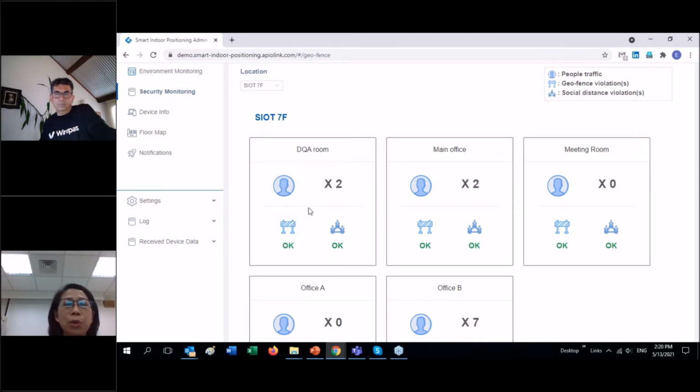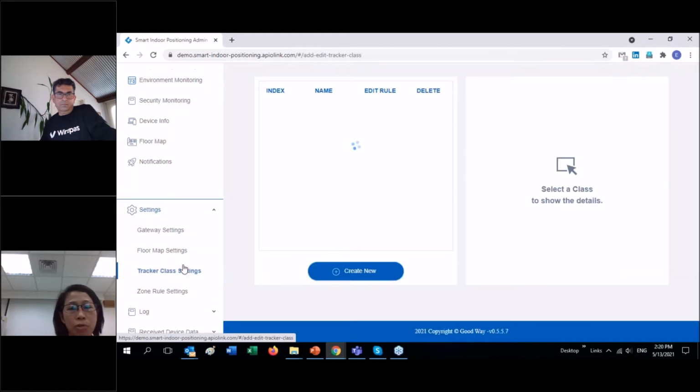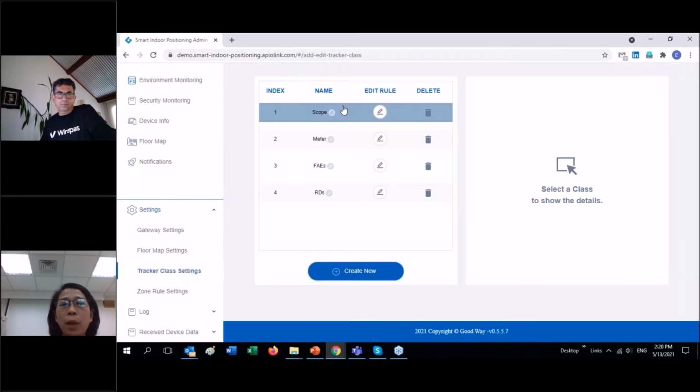But how do we set the rule? We also put a special characteristic in the setting. So if you check here, the tracker class setting, which Tim will explain a little bit later in his section. We put the tracker class here. Let me get into the tracker class. When we create a sign and upload the floor map, the user, or the manager, should be able to define different, let us say, resources.